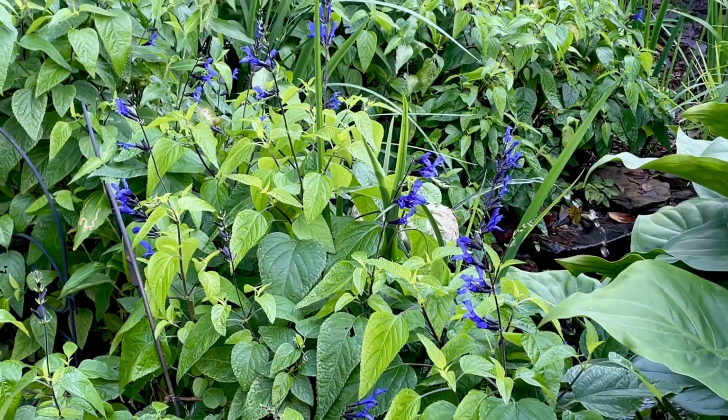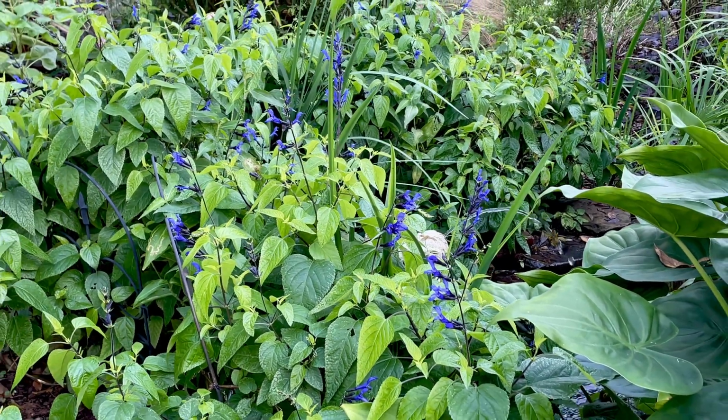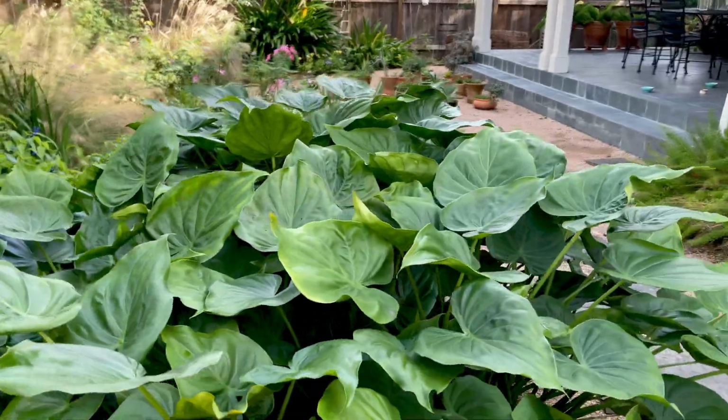Look how beautiful. And it comes back so much. It gets ratty, and I cut it back to the ground at least twice a year. And so, of course, it's just fabulous right now. It would be.